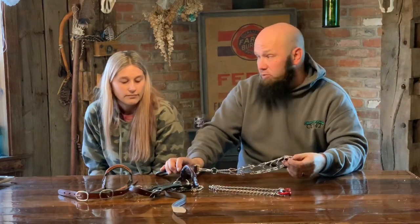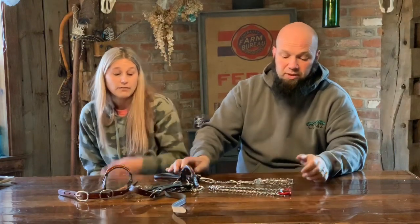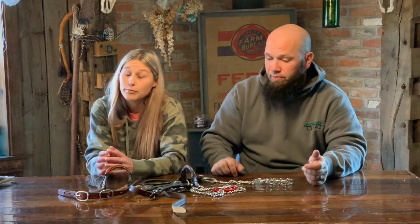Easier to break animal as well than using a chain on them. Chain, you'll end up choking an animal out. We've used these before when we first started in goats, and I can tell you that they've fallen on the ground and their tongue gets all blue, and it's not a pretty picture.